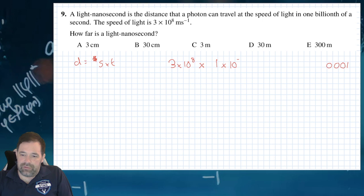Ten thousandth of a second, a hundred thousandth of a second, a millionth of a second, a billionth of a second. So I think that's the case. So it's a tenth, a hundredth, a thousandth, 10,000th, 100,000th, millionth, and then there's three more to get to a billion. So I think we've got that many zeros.